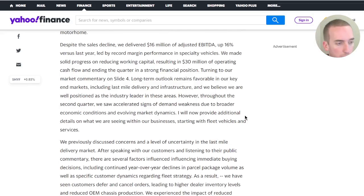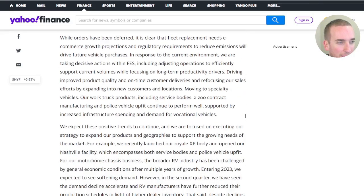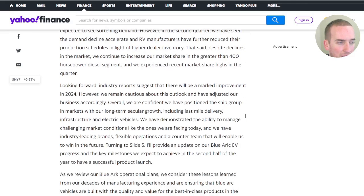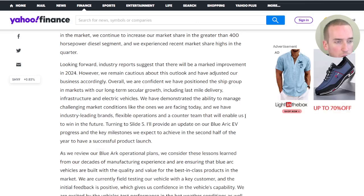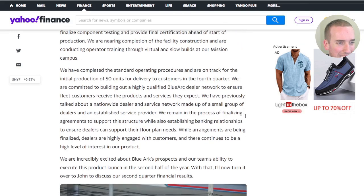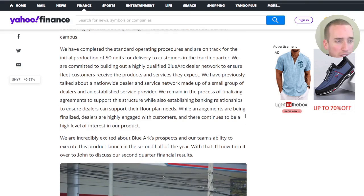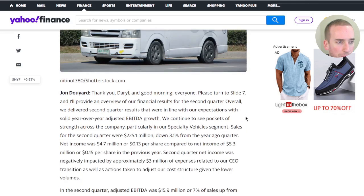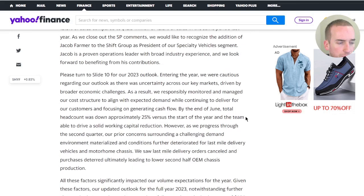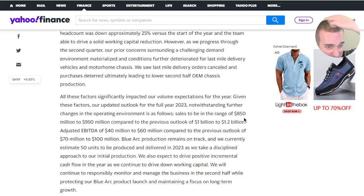All right, record margin performance and specialty vehicles. Okay. Orders have been deferred. They're cautious about the outlook and they've adjusted accordingly. So they're going to do deliveries in the fourth quarter. Okay. So given these factors, our updated outlook for 2023 now is saying further changes in sales to be in the range of 850 million and 950 million.